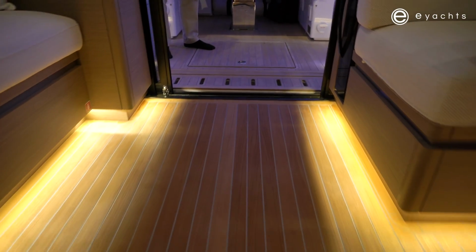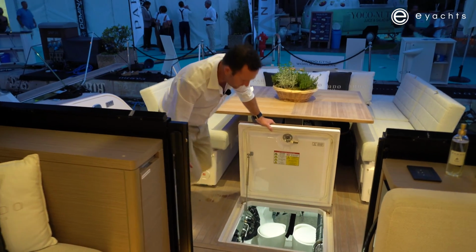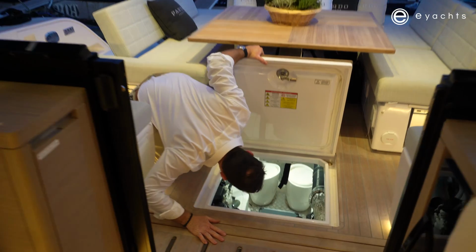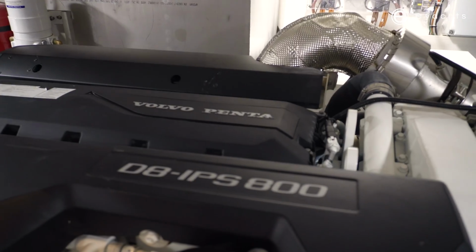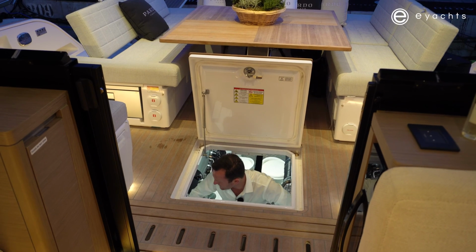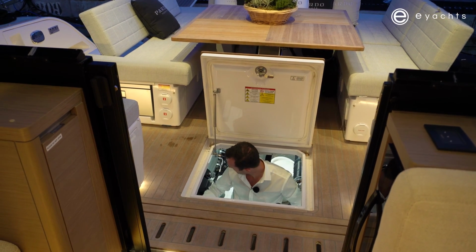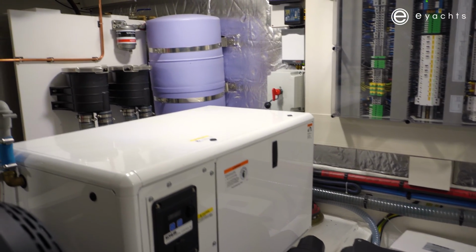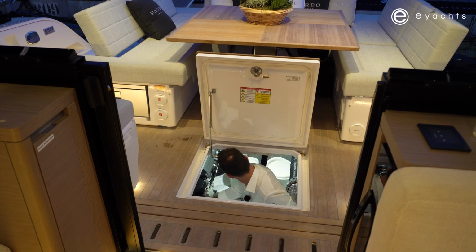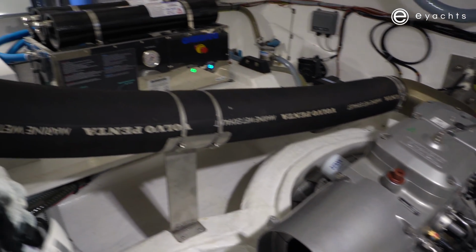Now just after the saloon and in the centre of the cockpit we have direct access to the engine space. Quite a generous room really for the mechanic. This boat's powered by Volvo IPS, the D8, 600 horsepower each engine. This is a great mechanical space down here. We've also got a nice generator. We've got water desalination and just plenty of space down here for any mechanical needs.